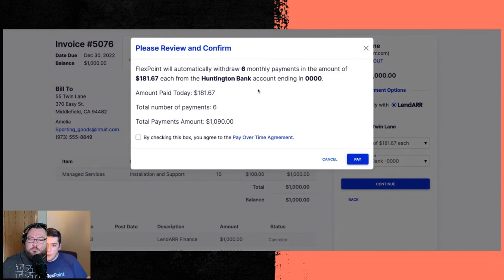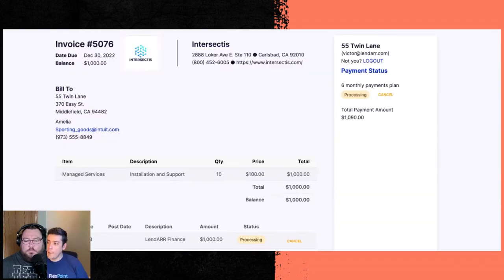They'll see the amount that's going to be paid, including the finance charge associated with it. They'll click this box. And before I hit pay, I just want to emphasize, this is the full application process for clients to get financing. So they hit pay and that's it. It's literally it. There's no back and forth PDFs, applications. There's no hard credit score check. It's a soft credit check on the client's business.